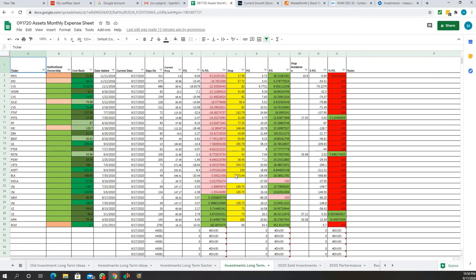So again, I wanted to share this because it is important that you know your numbers. Doesn't matter what you do. You're an investor, you're a trader, you're a day trader, you're a swing trader, you short the stock, you're an option trader. I don't know, you gamble. Whatever you do, you need to know what you did right, what you did wrong. You need to know what your percentage gain is. That's the only way that anybody will improve.